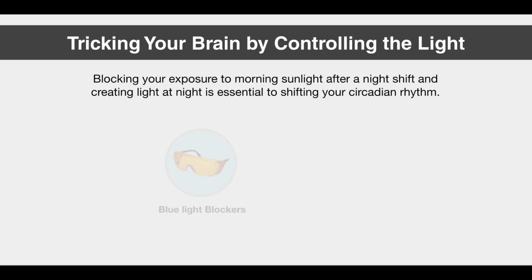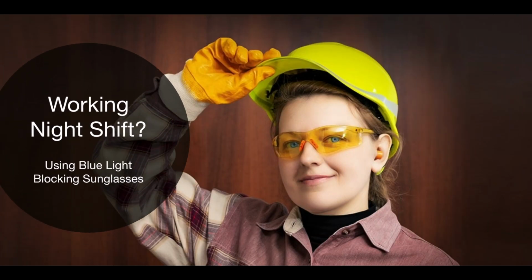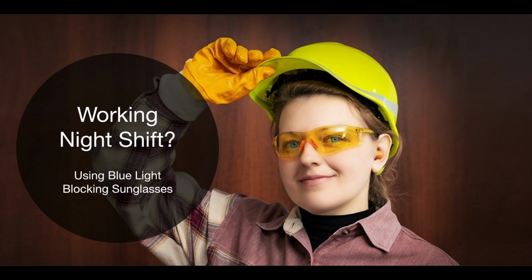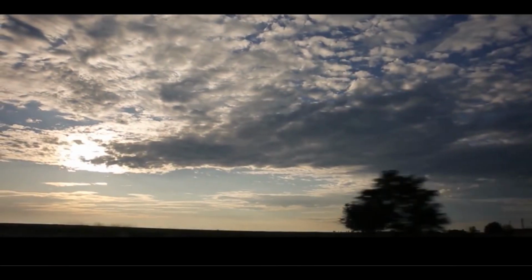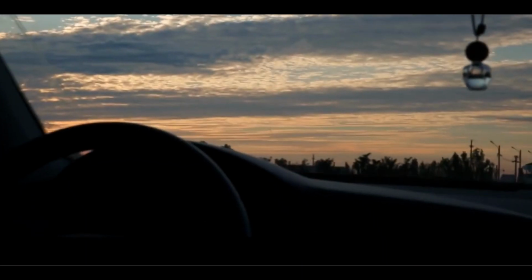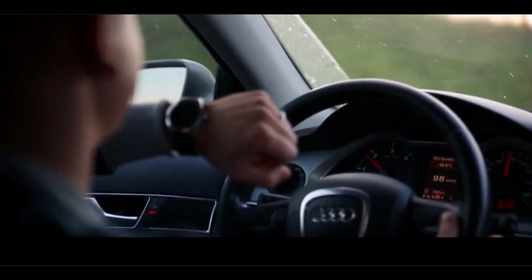Controlling the light is an important part of shifting your circadian rhythm. This is achieved by blocking morning sunlight after a night shift and creating artificial light at night when you need to be alert and working. Next, let's talk about the importance of using blue light blocking sunglasses and how this helps us to shift our circadian rhythm. One of the biggest mistakes that shift workers make is getting lots of daylight exposure on their way home after a night shift.